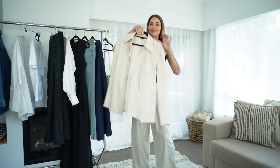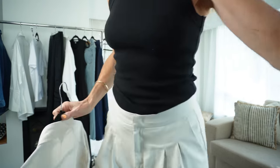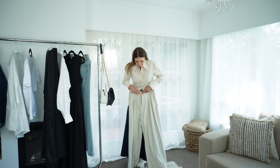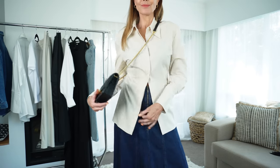This shirt's a real goodie because it's actually got some built-in shape. So let me show it to you on because it is worth looking at. So as I said here, this is a really nice look, teaming the shirt with the wide leg pants. I'm just wearing it here with my denim maxi, just so you can really see the shape in this shirt as well.